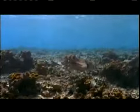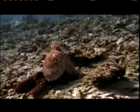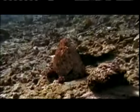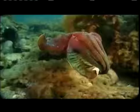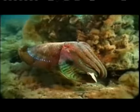including some that are very distant from us on the evolutionary tree. Among them are the cephalopods, including octopus, squid, and cuttlefish. Cephalopods are mollusks. They're related to clams and oysters, but they don't look much like them at all. And in evolutionary terms, they've evolved in a very different way.